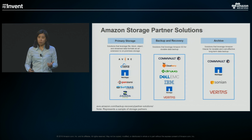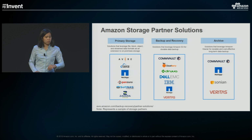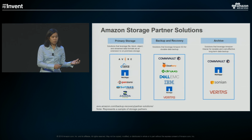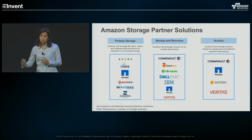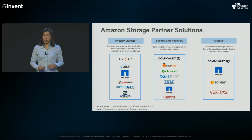If you have data on premises, you probably have software from one of these industry leaders. Some of these can help you migrate workload onto AWS so your application can run on AWS or in a hybrid architecture mode. They make it easy for you to migrate or scale your growth, leveraging Amazon S3 and Amazon Glacier as your cloud storage targets.